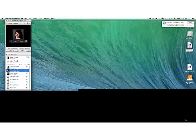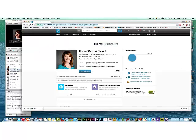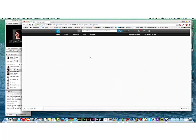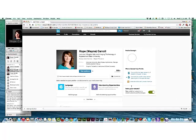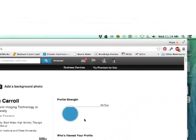All right, so I got this collapsed. So I'm going to bring this up. I think everybody can see this. And so if I refresh this, you'll see over here on the right-hand side that my profile strength has this little circle, and it fills up almost to the top. And they tell you kind of where you're at in your profile strength. And you'll see that mine is pretty strong. So they consider me an all-star. I have an all-star profile, basically.